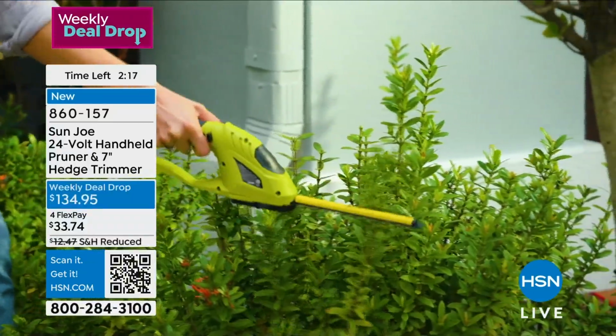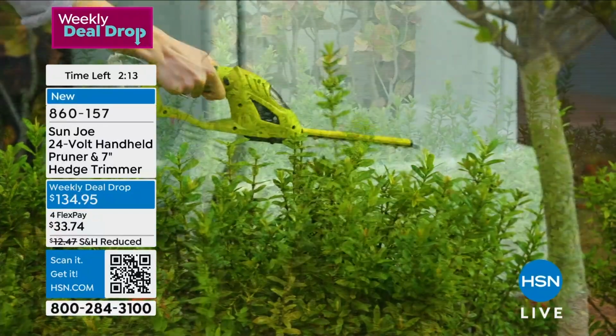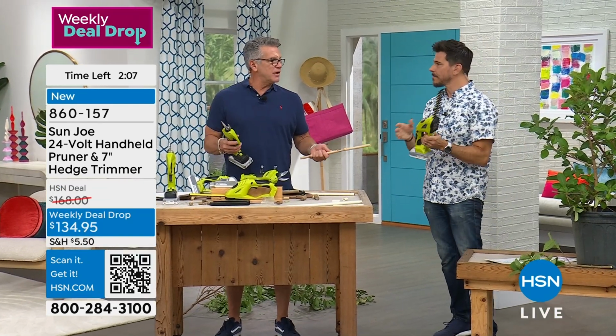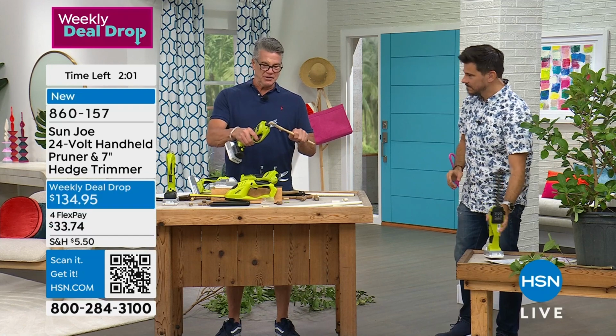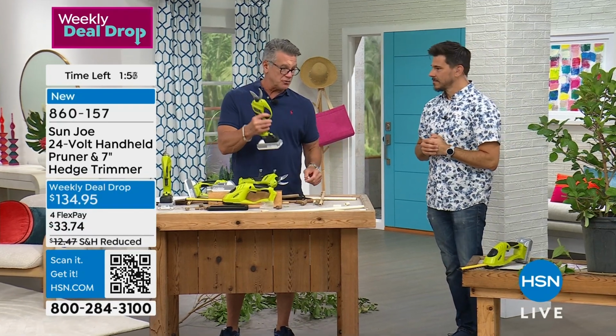The pruner is great for the rose bushes. The trimmer shrubber, by the way, is 7 inches. What's the motor on this? 60 watts is the motor on this, and over an hour run time. One weighs 2 pounds and one weighs 3 pounds. There you go. And if you have any cutting to do, let me just put it this way: this is the star. That's the supporting cast, because you will use this all the time.